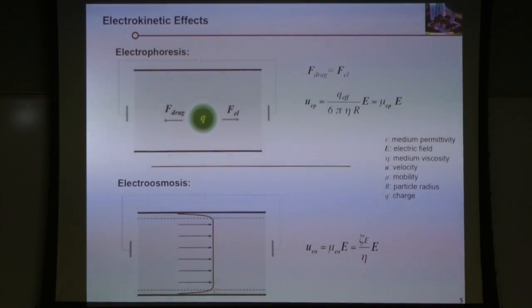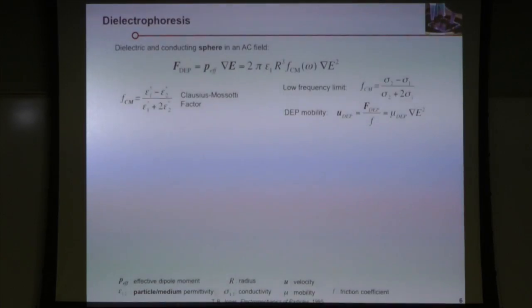Okay, so electrophoresis, as mentioned, you're probably all familiar with that. You can do this in slab gels. For example, you can do it in capillaries, and you probably also know that you cannot separate DNA in a free solution, even in a gel, in order to size distinguish between different DNA lengths. And so, if these electrokinetic effects are not enough, you can add another migration mechanism, and we're looking here into dielectrophoresis. Now, the difference to the other two that I mentioned is that dielectrophoresis occurs in an electric field gradient.